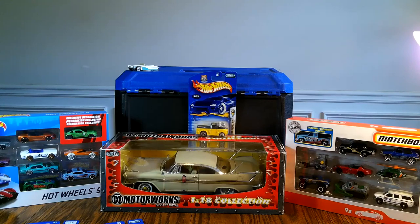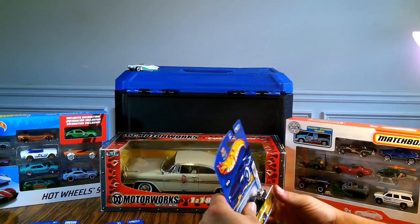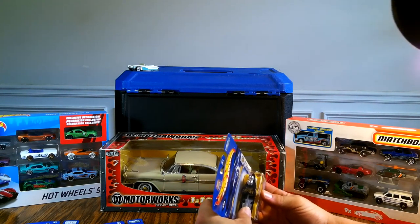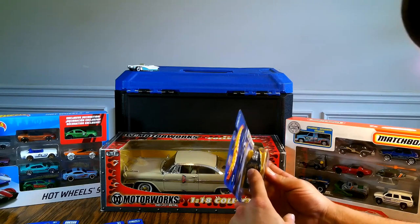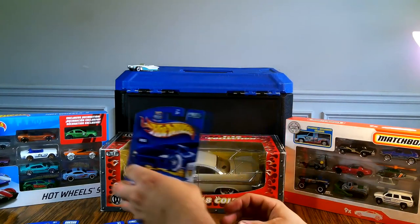And what's cool about this truck also is, you notice on top, look at that, Hobbles Flying 41. Right there, Hobbles Flying 41. Is that pretty cool? So this is an awesome diecast.